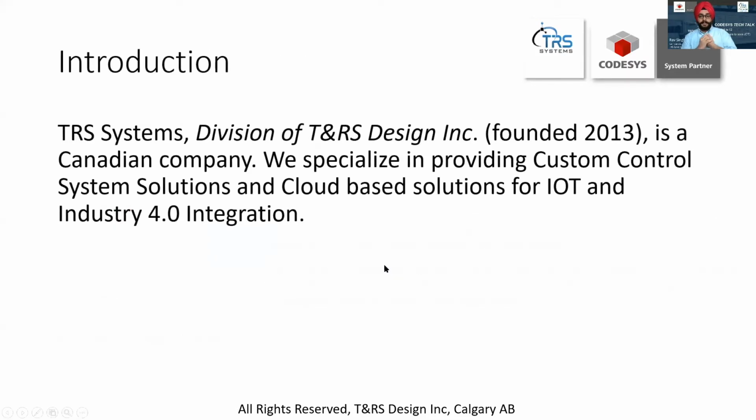So a little bit of history about TRS Systems. TRS Systems is a division of TRS Design Inc. It was founded in the year 2013 with the intention of providing machine control design. It originally started off by designing wiring harnesses and CAD design for various OEMs around Western Canada. But our current focus is we specialize in providing custom control system solutions and cloud-based integrations for IoT and IIoT or Industrial 4.0 integration.